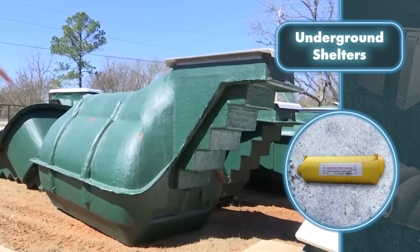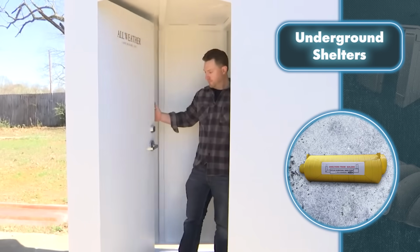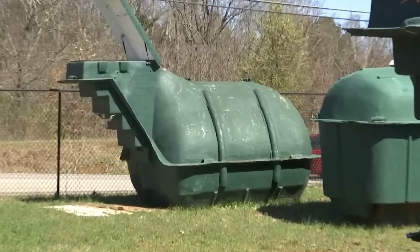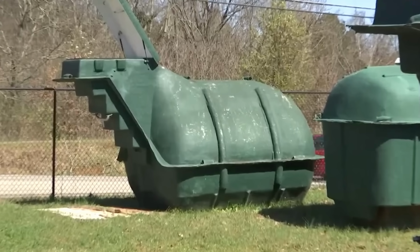There are also compact shelters in the market that are simple to install in a shallow trench, featuring a designated entrance and stairs for convenient entry. Underground bunkers come in various sizes, accommodating a range of gear and essential survival items, along with different capacities for people.